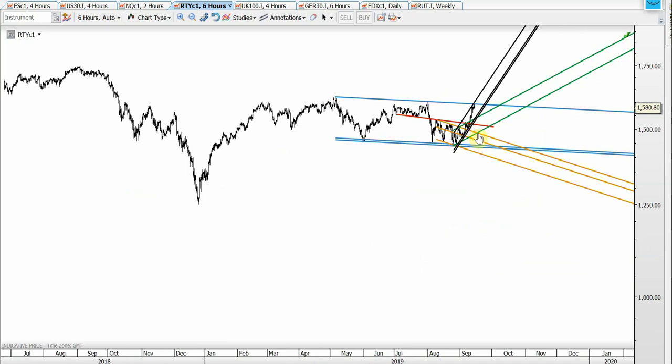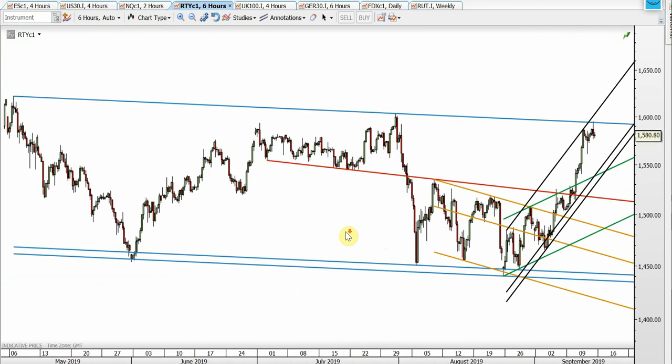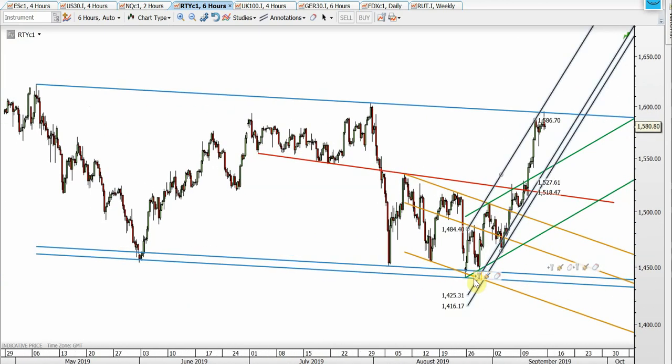So this whole thing, this blue channel, is a bull flag, but it's a potential bull flag. You can see it was a double support back in the August low with this golden channel and the blue bottom band. So it was a very accurate low back in August, and then we broke the golden top band at the fourth touch. So 1, 2, 3, at the fourth touch, and then the red resistance was broken, and finally the green channel, which was a rising channel, was broken to the upside at the fourth touch on its top band, which was extremely bullish, and it didn't look back.